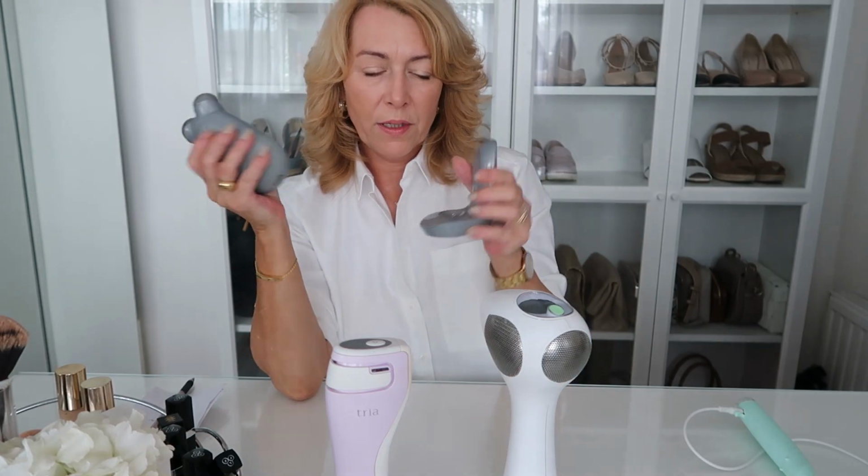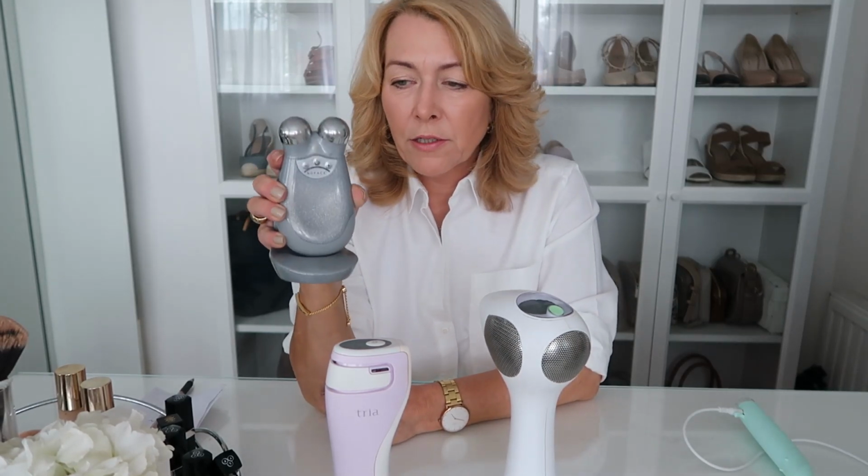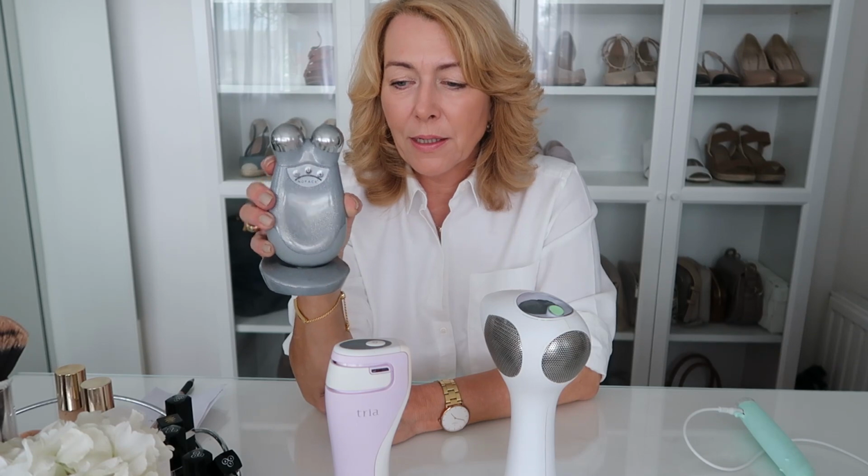Also, this comes with its own little docking station. I've unplugged everything, but that is brilliant. So it's like going to the gym for your face basically, and I would say out of everything working on my face for my jowls, that is the best. It really does give a good lift, so I'm really pleased.